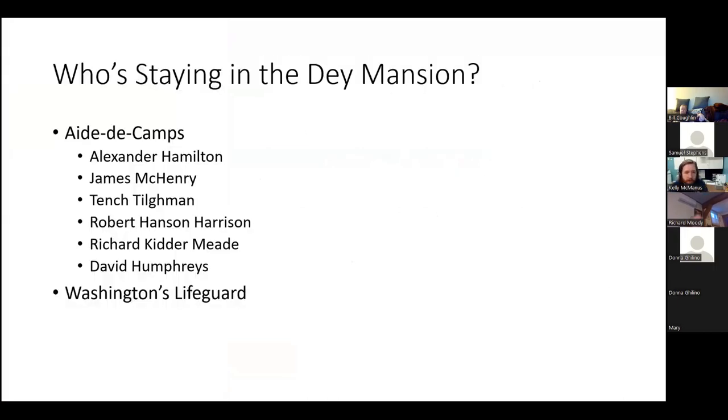There's also other people staying at Dey Mansion, specifically the aide-de-camps: Alexander Hamilton, James McHenry, Tench Tilghman, Robert Hanson Harrison, Richard Kidder Meade, and David Humphreys. I'm sure out of all of those names, everyone only recognizes Alexander Hamilton's, which is understandable.